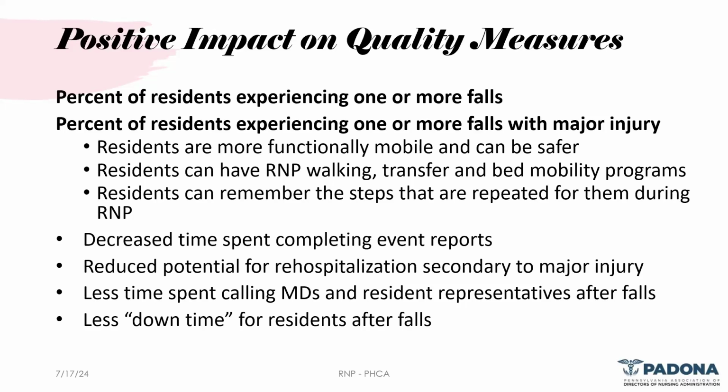And we're tying two together here. The percent of residents experiencing one or more falls and the percent of residents experiencing one or more falls with major injury. Well, you can't have a fall with major injury unless you have the fall. So again, looking at our residents, if we can help them to be more independent safely, so we're not just going to increase their independence, we're going to do that safely. So it's not just therapy saying you can walk between the parallel bars here in therapy. You're doing a great job.